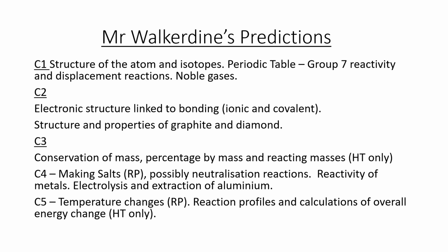Mr. Walker and I's predictions are questions on structure of the atom and isotopes, periodic table, specifically looking at group 7 reactivity and displacement reactions, identifying that noble gases have full outer shells and therefore are inert, linked to C2, electronic structure linked to bonding, showing ionic or covalent, identifying how the structure affects the properties of graphite and diamond, conservation of mass calculations, percentage by mass calculations, and reacting masses.